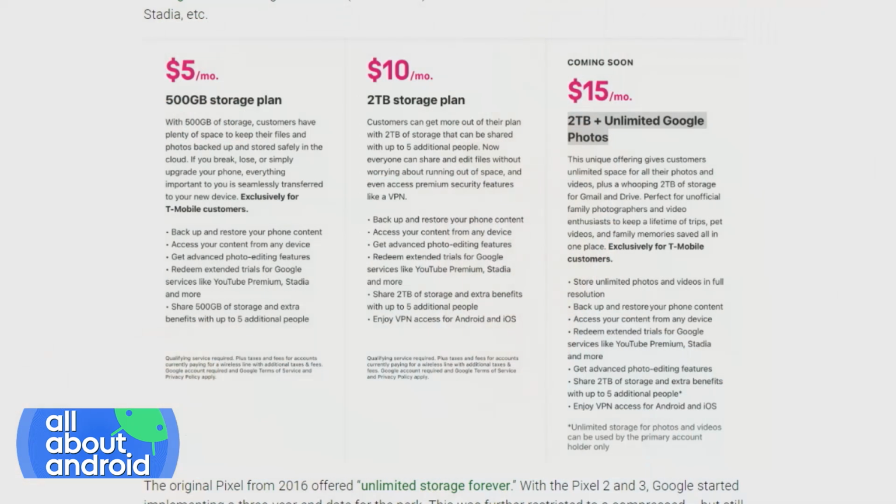The $15 a month tier includes unlimited Google Photos storage, and it also includes 2 terabytes of Google One storage. That storage can be shared with up to 5 additional people, but unfortunately, the unlimited photo storage cannot be shared. As of right now, I just went to the T-Mobile website, on their offers page under Google One, and you can sign up for $5 a month and get a 500 gigabyte storage plan, which doesn't give you any of the unlimited storage, but you get a lot of the advanced photo editing and a lot of the perks that you get from Google One.